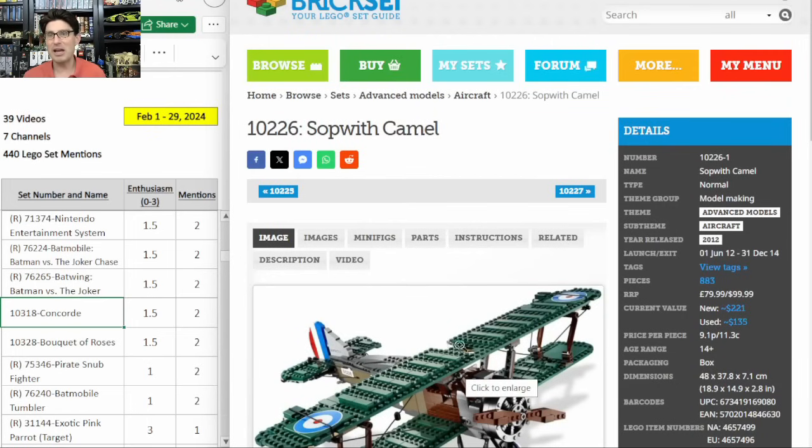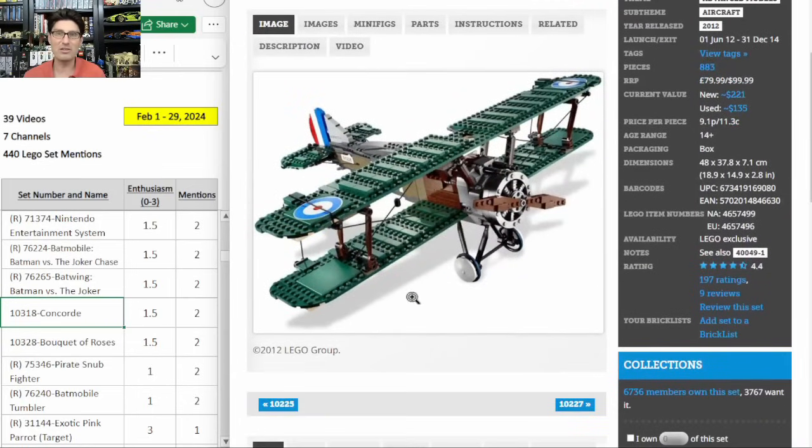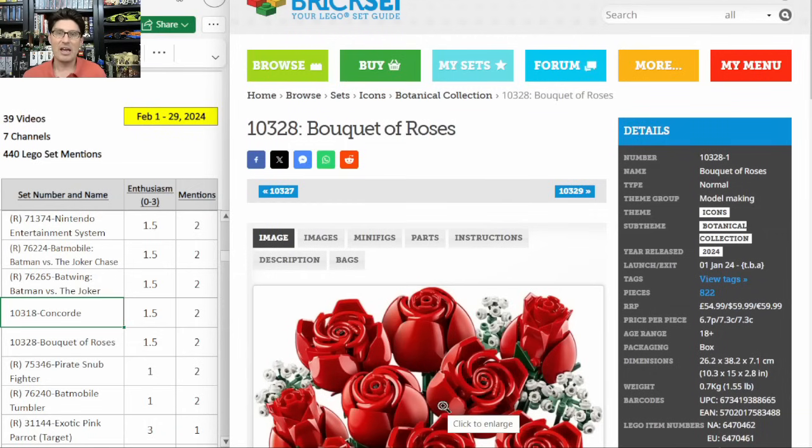Here is the Sopwith Camel that retired in 2014. It was a $100 set. It's $221 today. Both of those are super cool sets. And then I thought I had one more, but nope, that was the end of those.